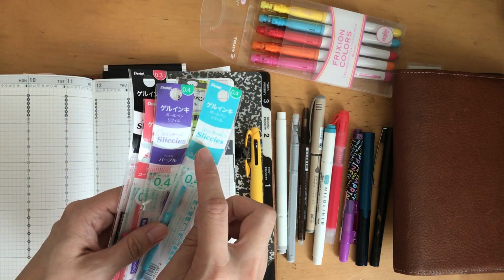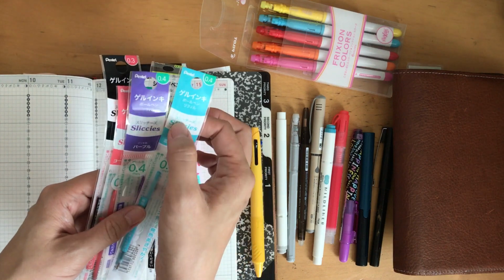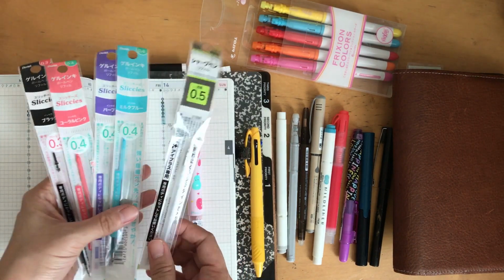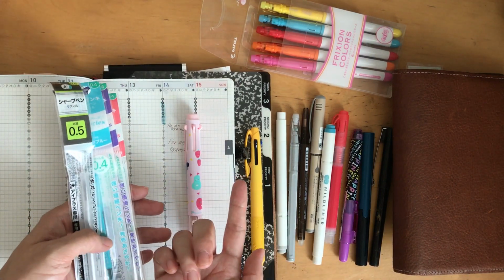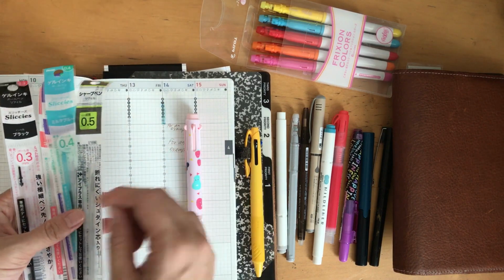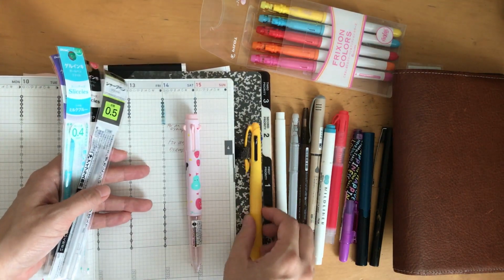It's called Slices, or Suri cheese. Oh, interesting. But anyways, I've never used this multi-pen before. I've used Coletto and Unipen or Unistyle Fit, and I actually prefer Unistyle Fit over Coletto. I feel like the Coletto inks run out so quickly. I don't know what it is. But anyway, so I want to try this out, and I want to get rid of this one here.